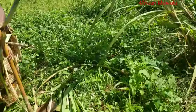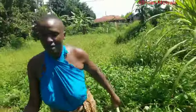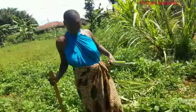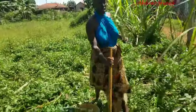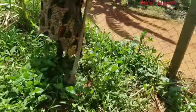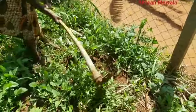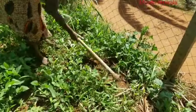They don't have to be so congested. The rule is cut one, plant one. Okay?